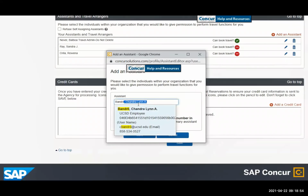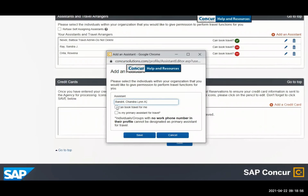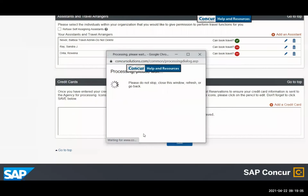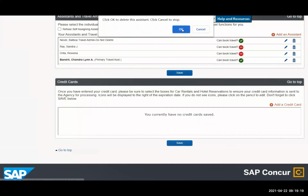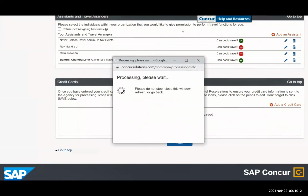Once again, I'm going to add Chandra. There she is. Chandra is allowed to book travel for me. Chandra is ready to book my travel on my behalf. That means she can go into Concur as me and book travel for me using my own loyalty points if I want to, using my own preferences. She just does that action on my behalf.